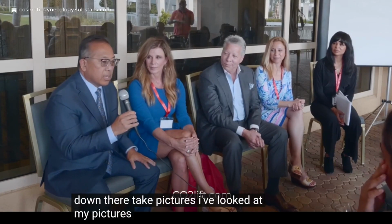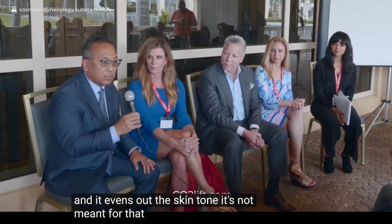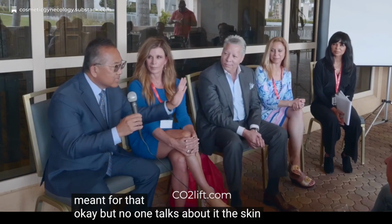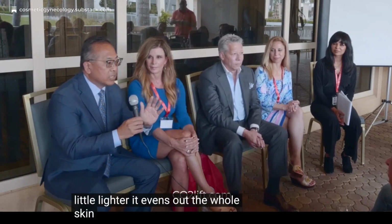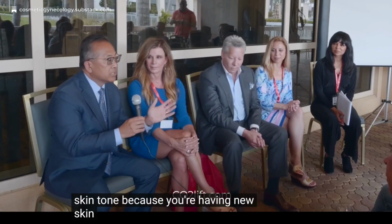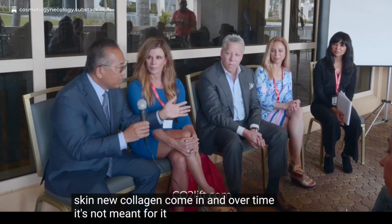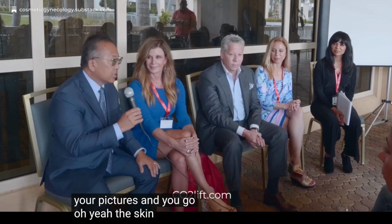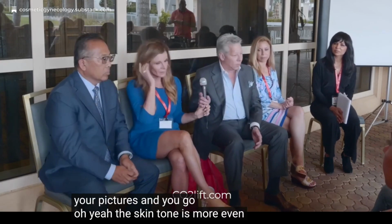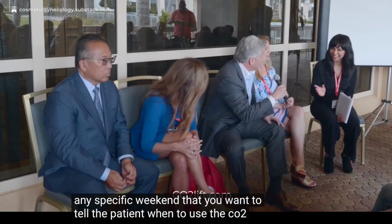I've looked at my pictures, and it evens out the skin tone. It's not meant for that. Okay, but no one talks about it. The skin tone is more even. The dark areas get a little lighter. It evens out the whole skin tone because you're having new skin, new collagen come in, and over time, it's not meant for it. But if you looked at your pictures and you go, oh yeah, the skin tone is more even. So, any specific weekend that you want to tell the patient when to use the CO2 lift?